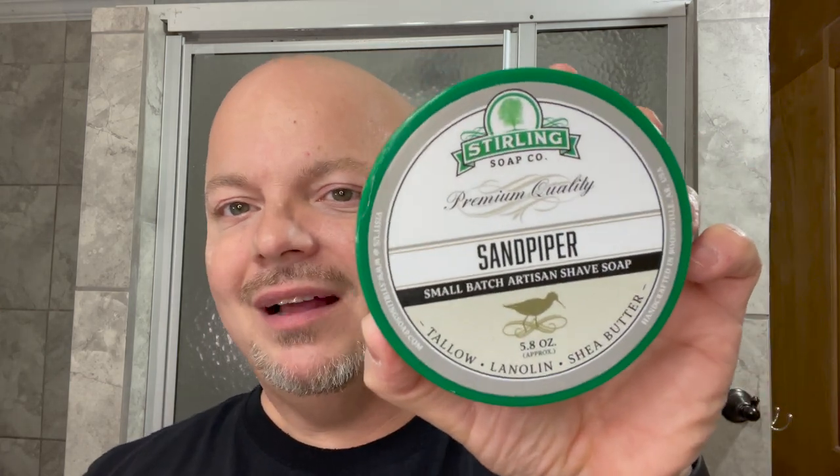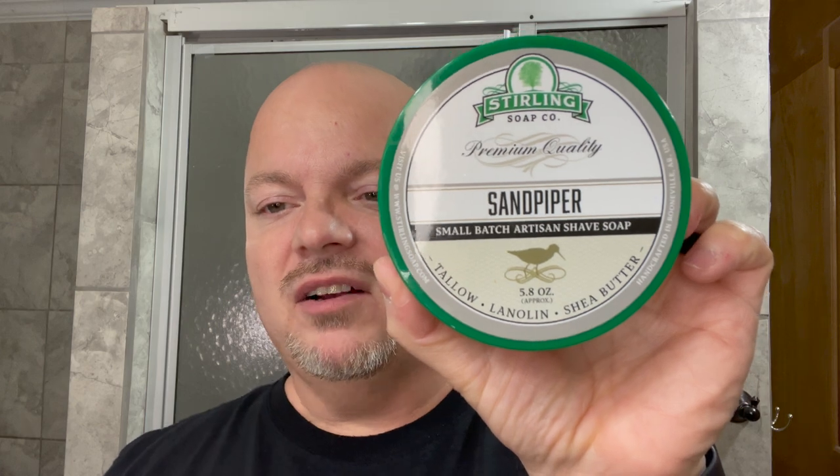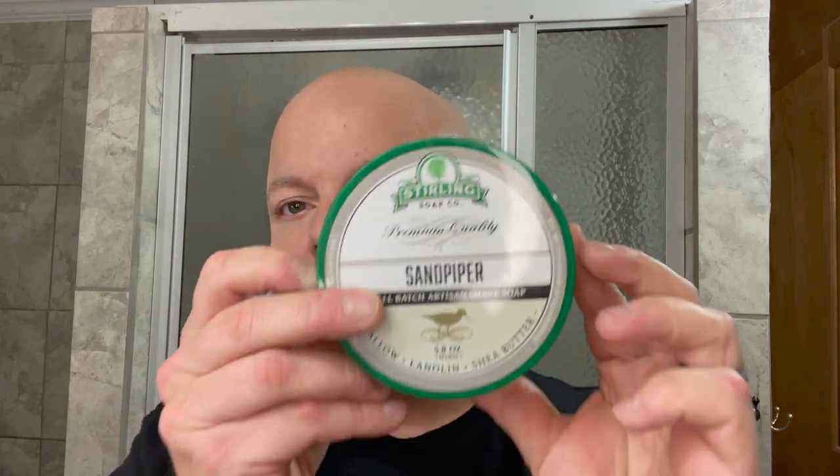They have probably 40, 50 scents. And one that I really like is Sandpiper. Sandpiper is based on a YSL cologne, which I can't remember the name of. You get bergamot, cedar, lavender out of this. It is really a terrific scent. And if you've never tried Sandpiper, it is definitely one of my favorites.